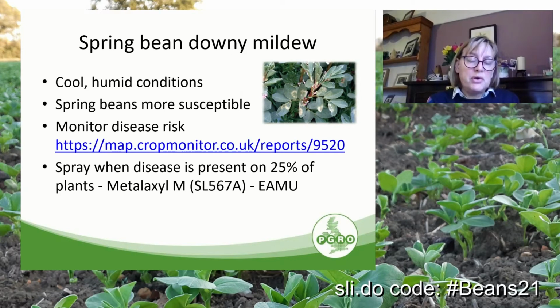We do have a product which is a metalaxyl-M straight foliar product called SL567A, which gives a really good control of downy mildew, and it is the only one that gives control of downy mildew. So you might include that in a program where you have downy mildew as a problem.